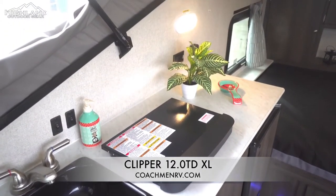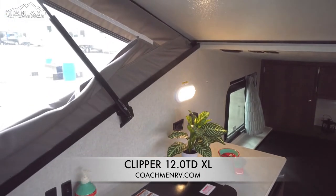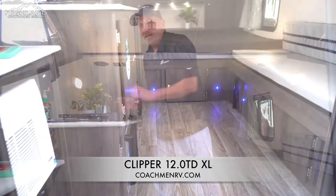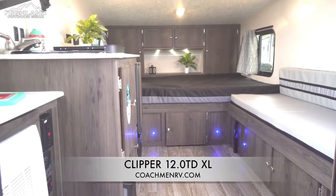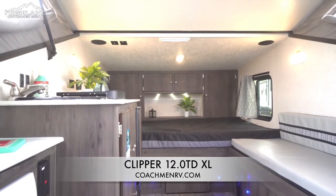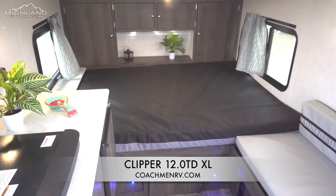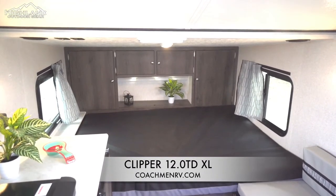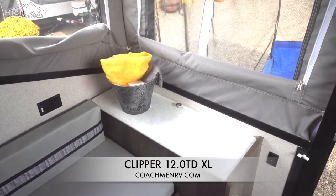You have a three-way reefer in this as well, so it will run off battery, propane, and electric, along with a two-burner stove. You have your sink, faucet, your DSI hot water heater, and your water pump for your freshwater tank, which is 27 gallons. You have your charging station with USB ports and a 12-volt charging station as well. There's a 5,000 BTU air conditioner and your Bluetooth stereo. You also have your 110 outlets and the switches for your LED lights back here by the door.